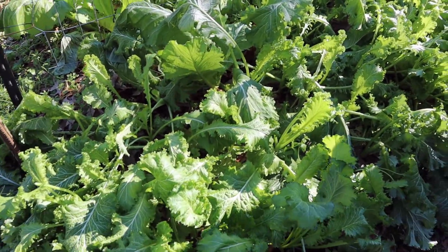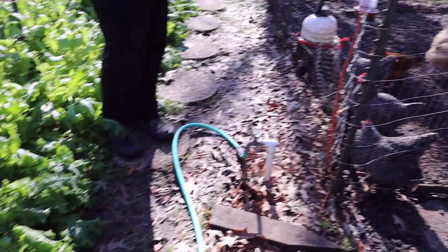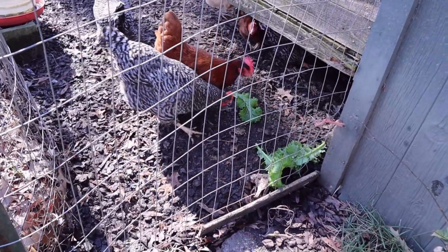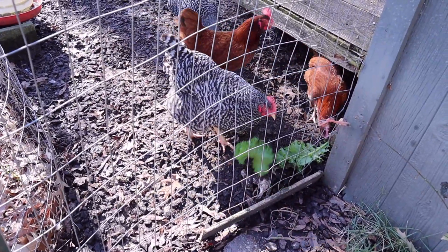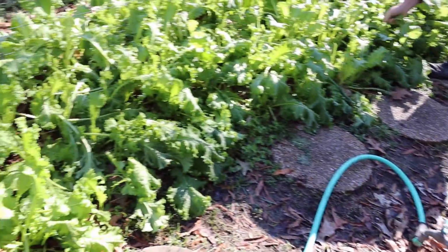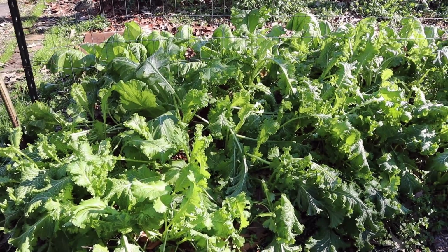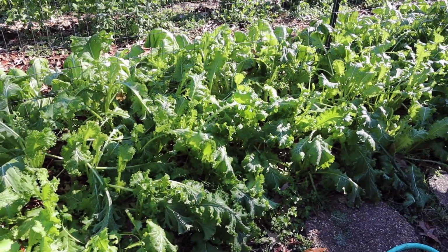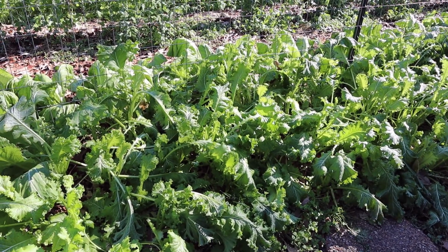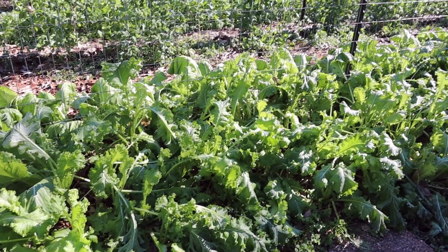Yeah, so it's not completely recovered. Chickens are going nuts for this. Snack for the chickens. Yeah, chickens love greens too. All right, so we're gonna pick this, but when you pick it, instead of it being really crispy and snapping off, it's kind of rubbery and it's trying to bend, so it's not completely recovered, but we're gonna pick another good mess of these to go with the kale we already picked. So I'll come back and show you everything when we get it all picked.